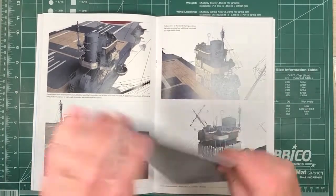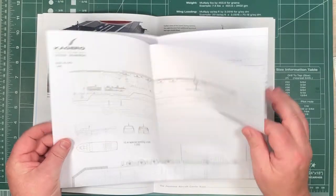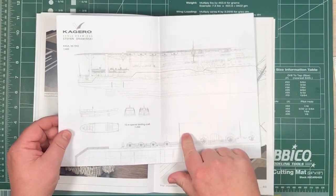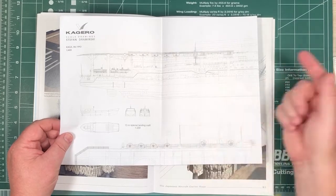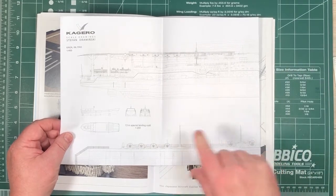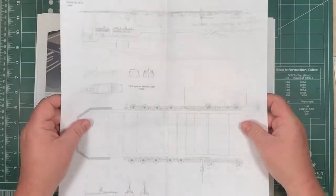In the middle here we have a set of paper plans. This is a pretty big sheet of paper. I've taken photographs of this and put them on the website, linked underneath. Click on that, you'll see exactly what's here in one image. It's a pretty big image as well.